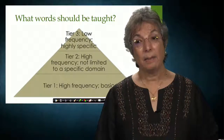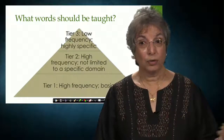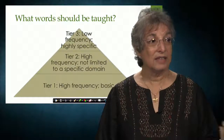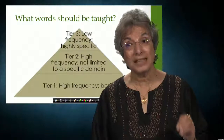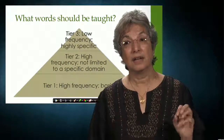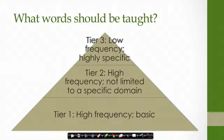So what we typically talk about is going to tier 2 words if we're going to teach words, because we assume that tier 1 words will be learned through general interaction. Tier 2 words can be taught, and tier 3 words will need to be taught, but they can be taught through subject matter. Again, I'll put back the caution about deaf and hard of hearing students. We shouldn't assume that tier 1 words are going to be known. We should check it out.